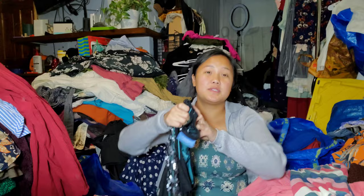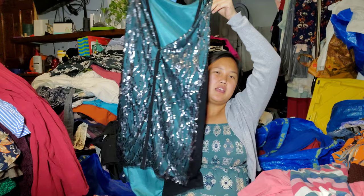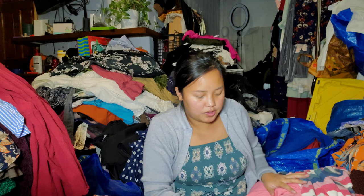Simply Vera Wang. This will probably sell for 50. I'll list it for 15. It's just a sequin cardigan. I thought it was just fun with the sequins. Kind of gearing up for New Year's too, on top of Christmas.